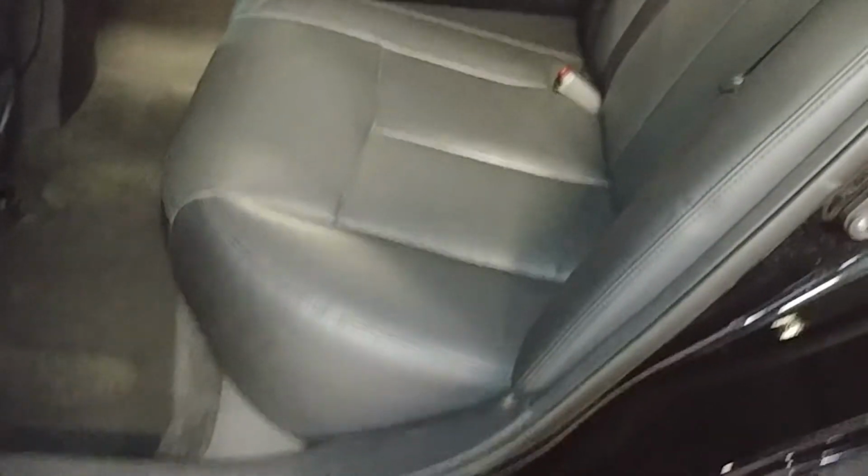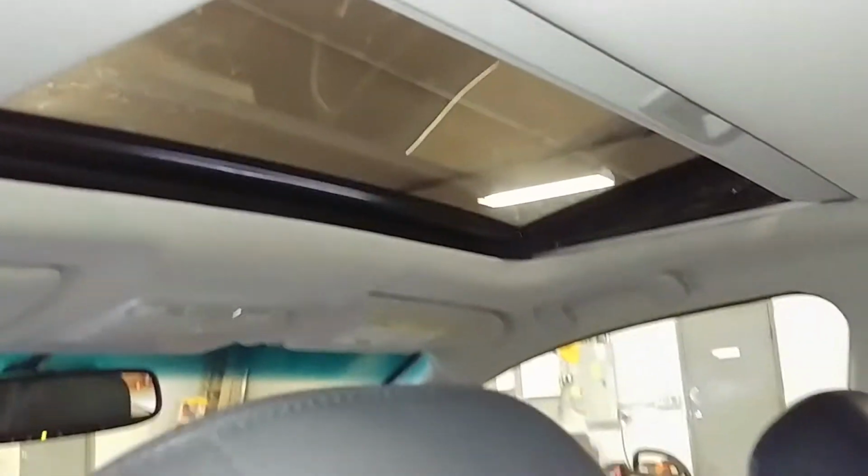Put the key in here. Does come with one key fob combo and owner's manuals. Check out the pictures for more details. So many things I forgot to say. Here's your rear passenger seat. No holes, no tears, no rips. Does have an armrest with cup holders. And there's a shot of your sunroof from the inside.